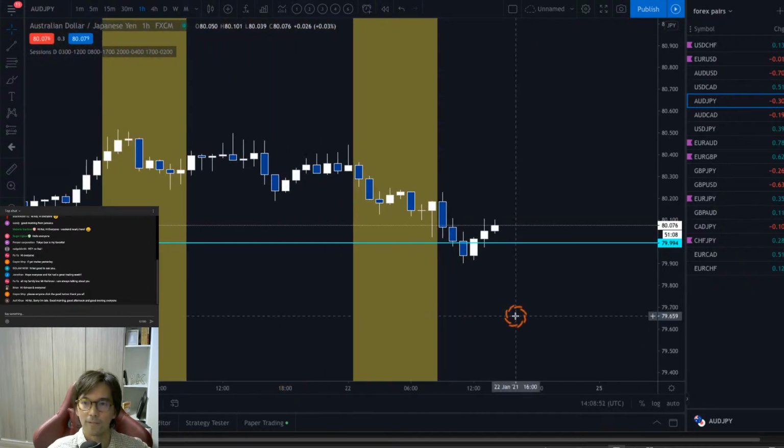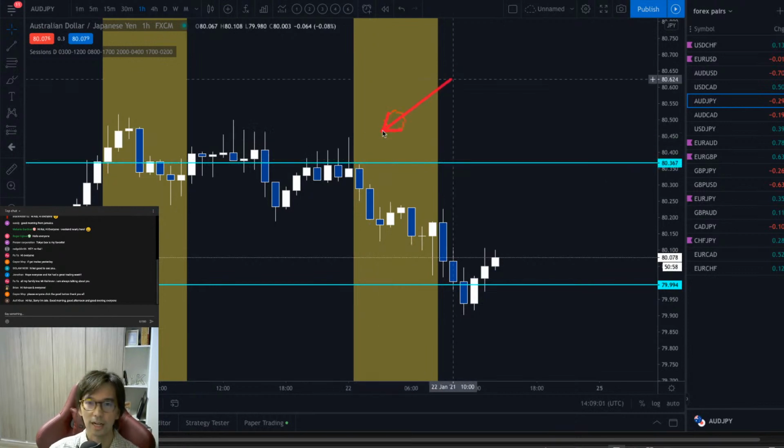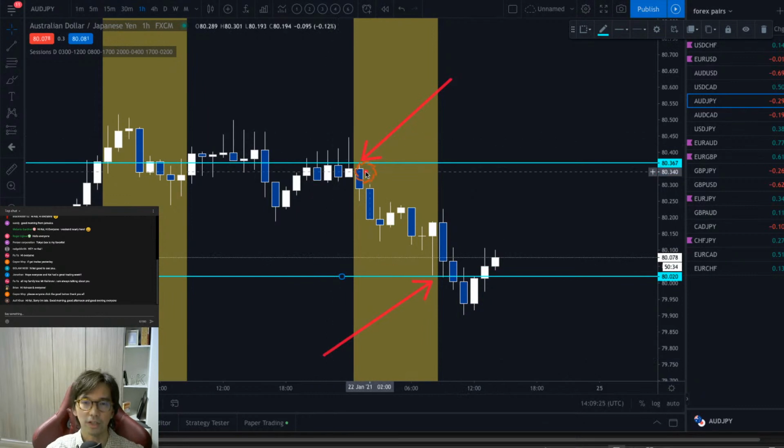Today, the Tokyo session high was exactly at the 80.36 price level, and the Tokyo session low was here. I will use this horizontal line and shift it a little bit upwards. This is the Tokyo session low, which was 80.02, or about exactly 80. During the Tokyo or Asian session, the market was bearish in wave, it broke downwards, and now it's retracing backwards.